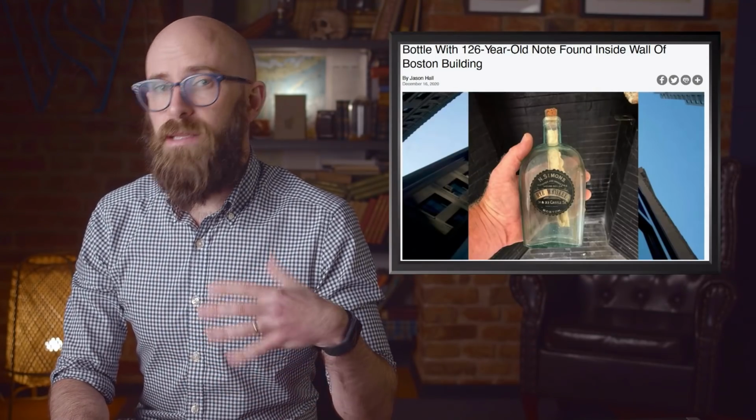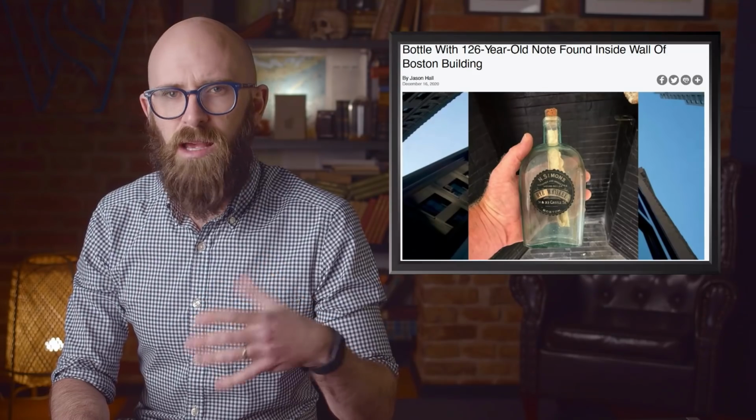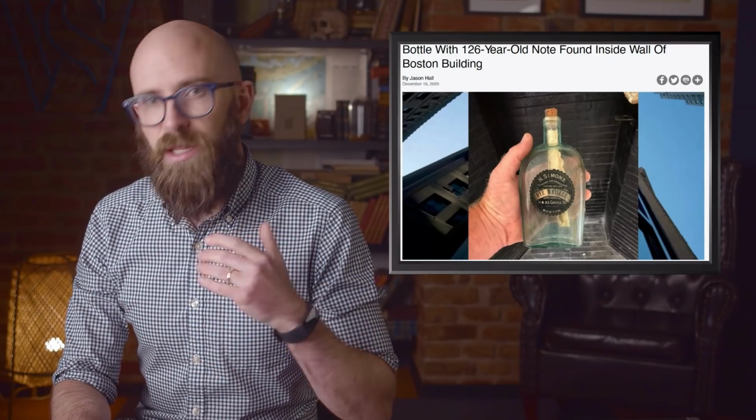Number 1. Message in a bottle. Typically, when you hear about a message in a bottle, it's a story that takes place at sea, and every so often a tale shows up in the news about a very old bottle coming to shore with a message inside. Maybe that was the intention of the person in this story. They just couldn't get to the ocean in time, so instead they sealed their bottle in a wall.